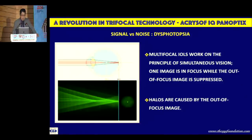Basically, this is a simple drawing that we have to understand when we are talking about monofocal intraocular lenses. Rays of light are coming from a distance, coming to a precise focus on the fovea. But when it is a multifocal intraocular lens, then the rays of light are also coming from the near point, and this is getting focused in front because of the additional add, and then it is dispersing. What we get here is signal, and what you get here is noise. So basically, it is the signal to noise ratio which causes dysphotopsia, and most of the advances in current multifocal technology have taken place towards reducing this signal to noise ratio.